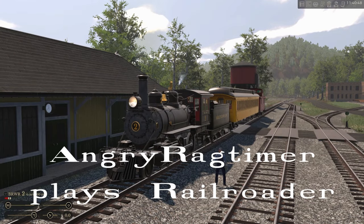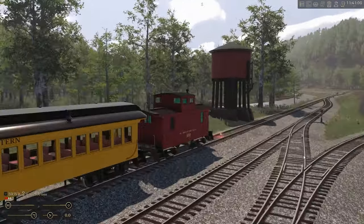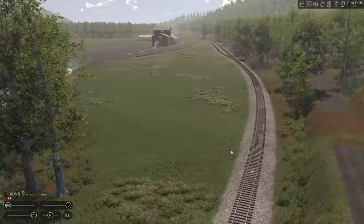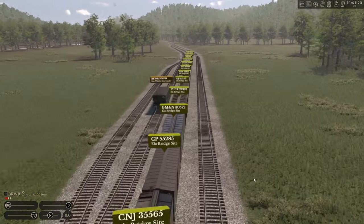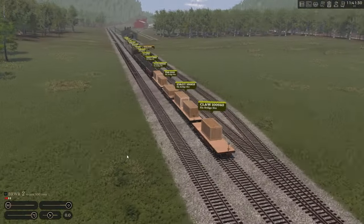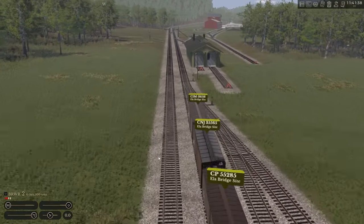I am the Angry Ragtimer here, and we're over at Whittier with our good old number two on the Blue Ridge and Western Railroad. We just got a delivery on day one over at the interchange, and we want to go see what it is. So it looks like... Aha! We've gotten the bridge site cars that need to be delivered to start our expansion. And we do have a full car of coal.